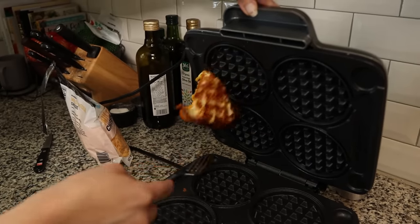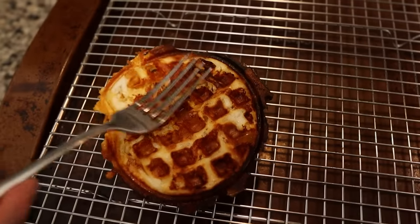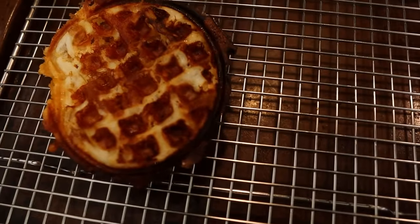You know what? It's not that terrible. We could save it. No, there's no saving this. What? I mean, I think it's done. I just think that we need to spray it.